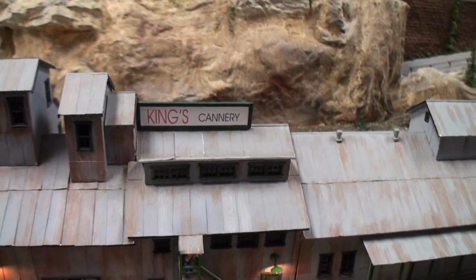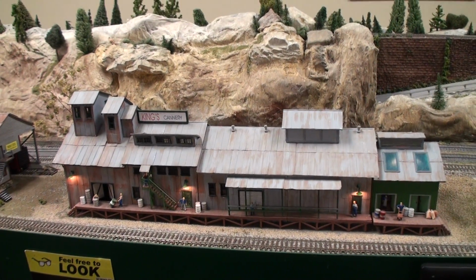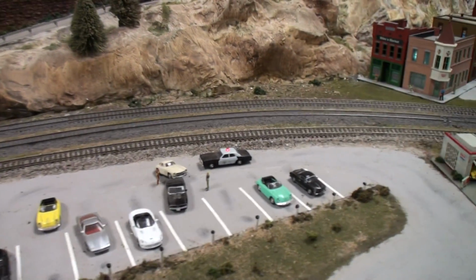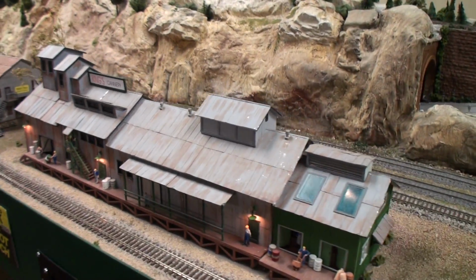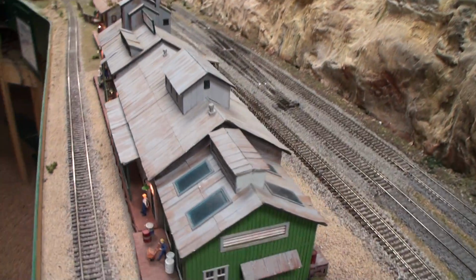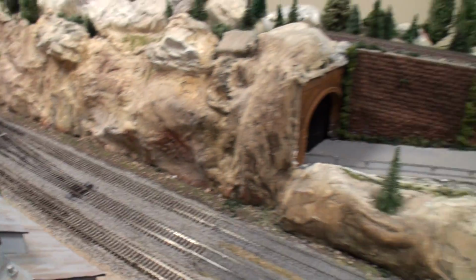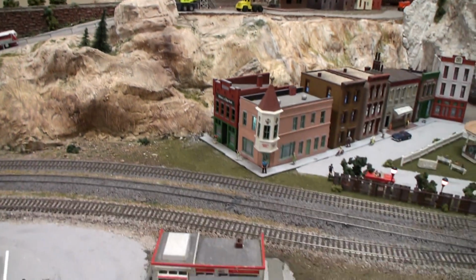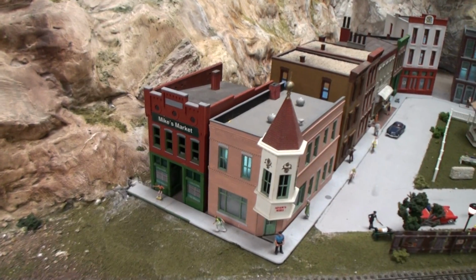Now, this cannery building is an actual building south of Los Angeles. George King is one of our modelers, and he went down and measured the building, took pictures, and built it. Beautiful. This won first place in the National Model Railroad Association Phoenix Division two years ago. Yes. Well, we'll take a little extra time on that then. I like how the bridge work goes up there. And this is King City, and George King built this over here. Mike's Market.